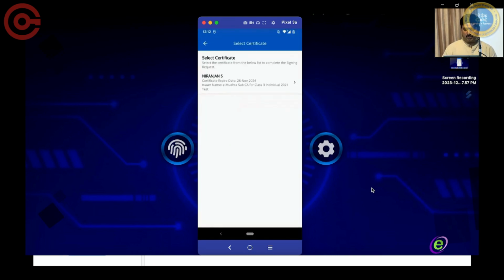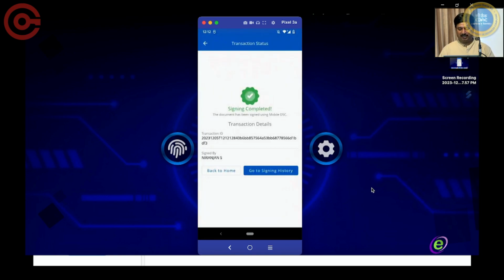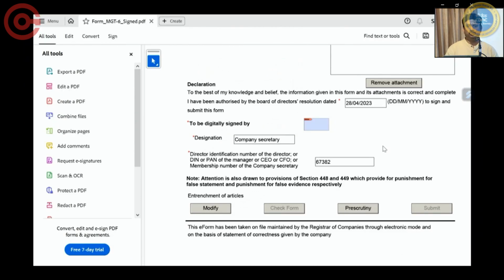So I'm almost done on this part. Anyone having any questions? I didn't discuss more on the security part and all this stuff. Still, if you have any questions you can ask. I just wanted to demonstrate the use cases.